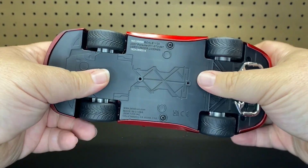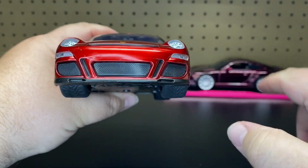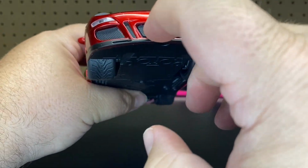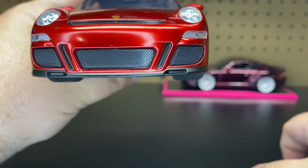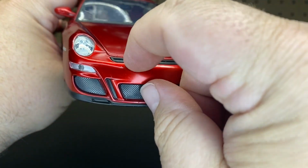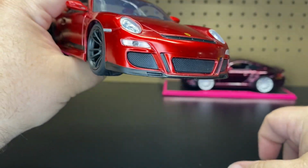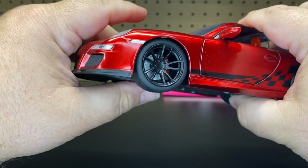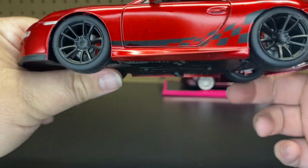Again, you get the full plastic base, and then you can see right away the front end is completely different. But this one has die-cast body. The grill insert is plastic. You do have the Porsche logo. The insert there is plastic. Clear lenses for the headlights. You have the nice black wheels, rotors, calipers back there.